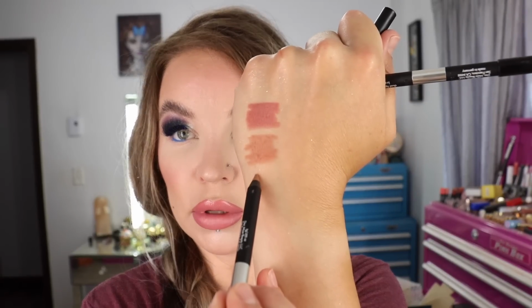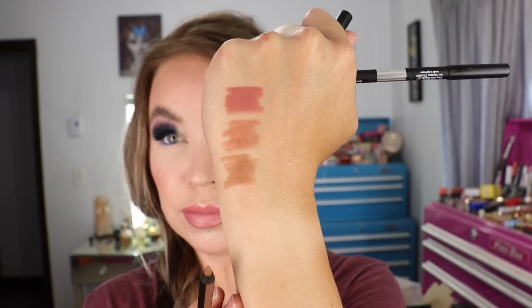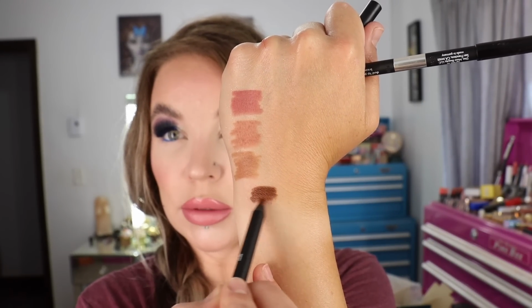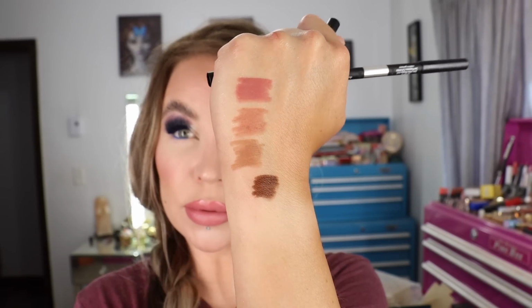And then the next one is the shade Nude. And I really love, love, love this color. It's like a warm toned nude. And then the other side is a deeper chocolatey one. So that is the Nude double-ended lip pencil right there.